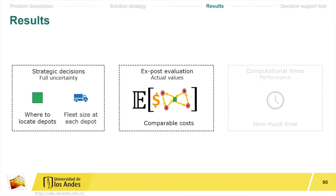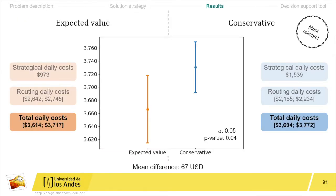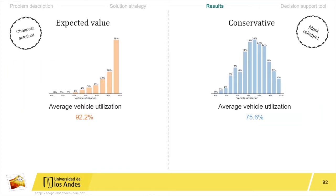With this characterization, we can now compare the expectation of the total daily operation costs. This, taking into account the deterministic and the stochastic components of the total cost before mentioned. In order to compare this expectation, we performed a t-test and we found that there is enough statistical evidence that shows that the expected value of the total daily operation costs of the conservative solution is greater than that of the expected value solution. However, there are other metrics that the decision maker needs to consider when deciding its solution.